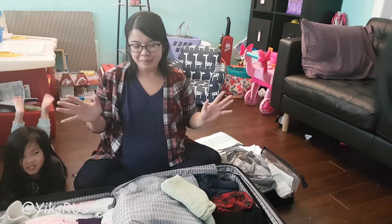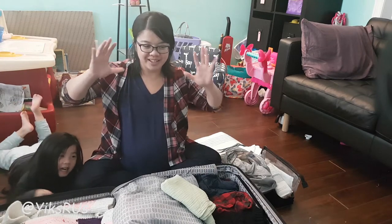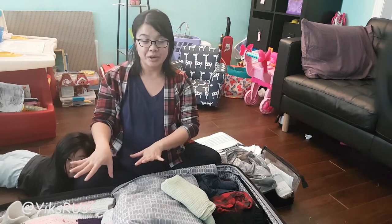Parts of the labor and delivery with Ginevra were definitely a bit of a blur, but that's one of those things that's ingrained in my brain. So if you're packing your hospital bag, make sure you do bring a blanket for your support partner.